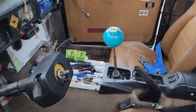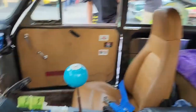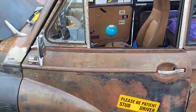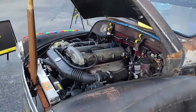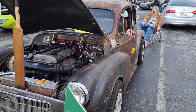Best shift knob ever. Nowadays, the interior light is also, we think, a... Oh, that works. There you go. That's awesome. That manual transmission now, that's an anti-theft deterrent now. Yeah. Neat little car.